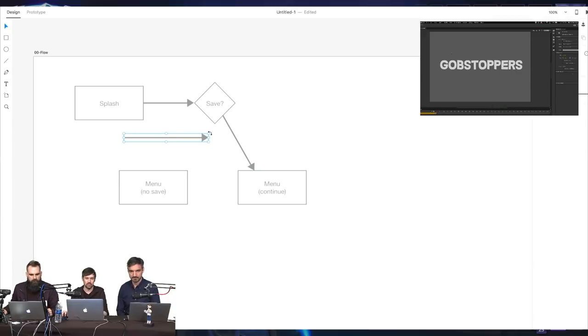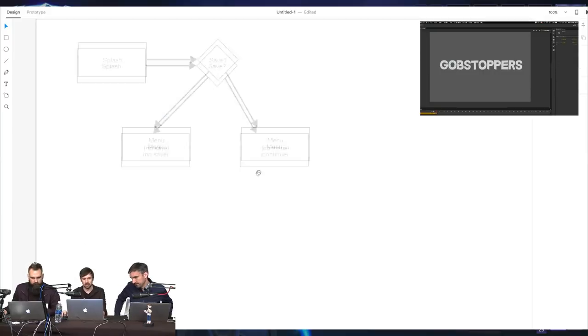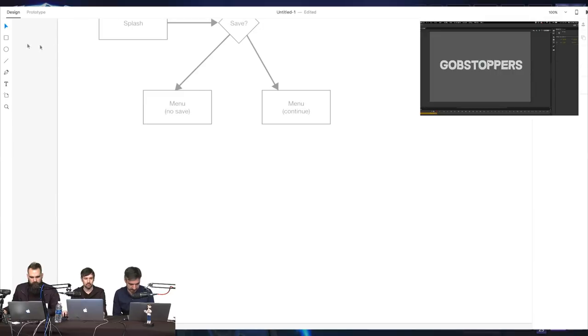I'm just doing what happens when the person goes to the homepage or the splash screen and hits a button to start. Whether or not they have a save game is going to be two different screens because it's going to be different content. So I'm just branching that out now so that we have an idea of how this works.